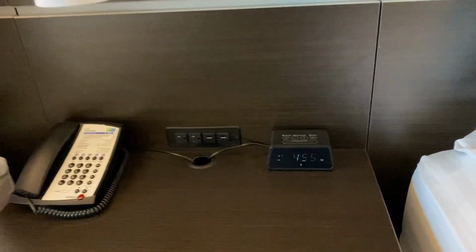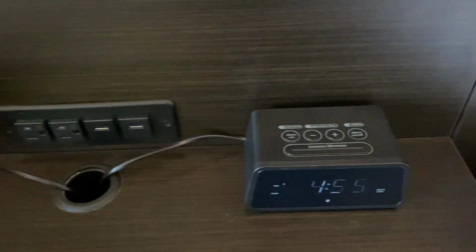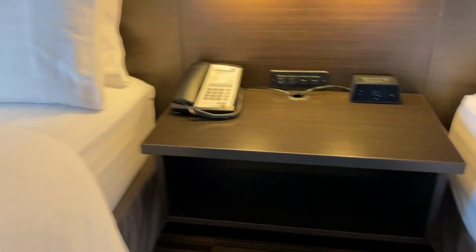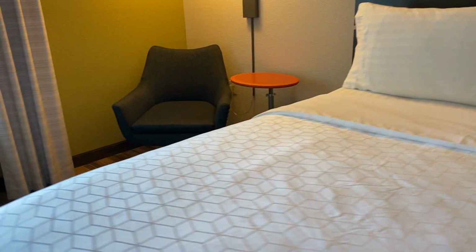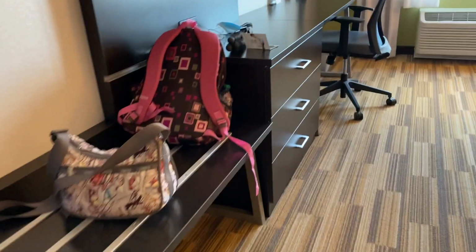You have plugs here, plenty of plugs, lights, USB port, and they actually do give you a phone and an alarm clock. More lights here. Over here. The chair, light. Very cool looking. It looks really pretty modern, pretty recently done. So the hotel's not that old.